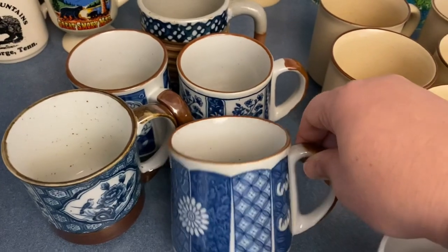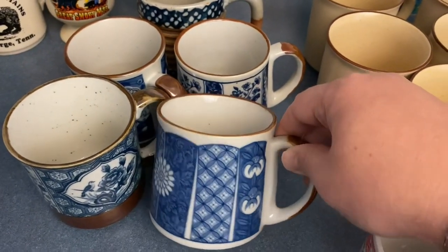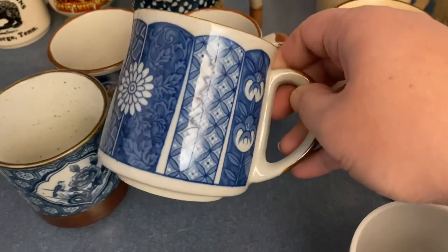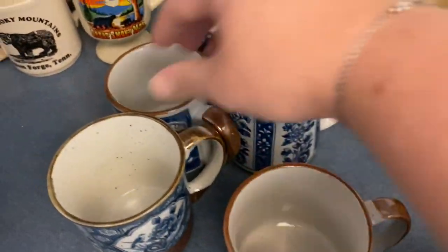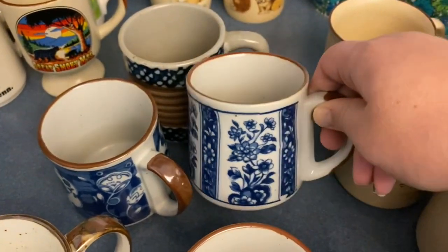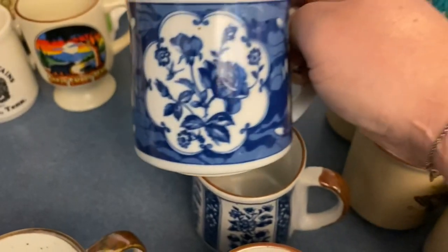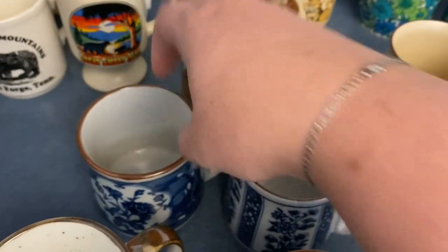Lately, I've been trying to pick up these blue and white vintage and brown vintage mugs. I love them. Whenever I find one, I grab them. My favorite are these ones that are made in Korea. So these three are all the made in Korea ones. There's just something so pretty about them. Sorry about all the clanking. I'm sure it's driving you insane.